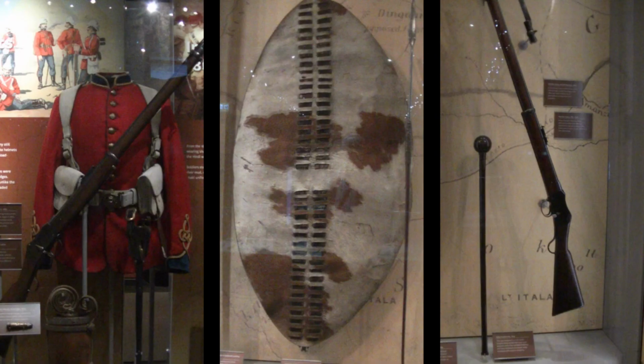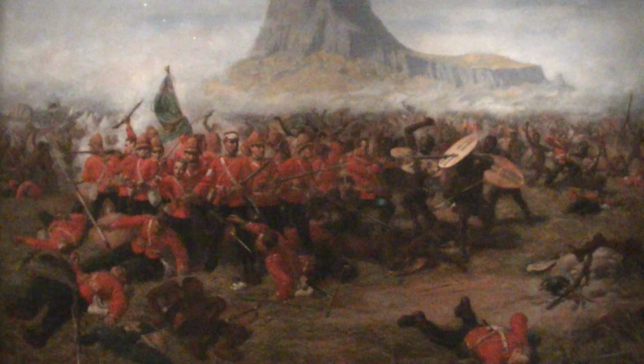This is from the Zulu Wars, the Martini-Henry cartridge and a water bottle whose shape you might recognise if you've painted up British figures for the Anglo-Zulu Wars. Uniform, shield and Martini-Henry rifle and the knobkerrie. All genuine, not reproductions, all genuine, dating back to the time of the war.